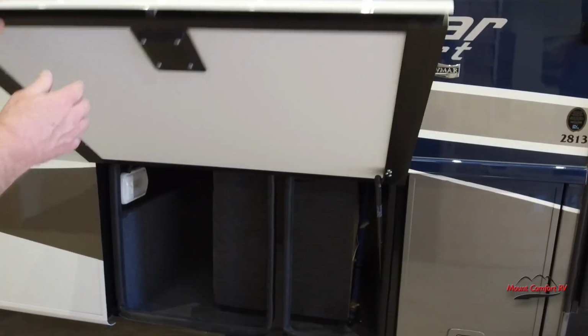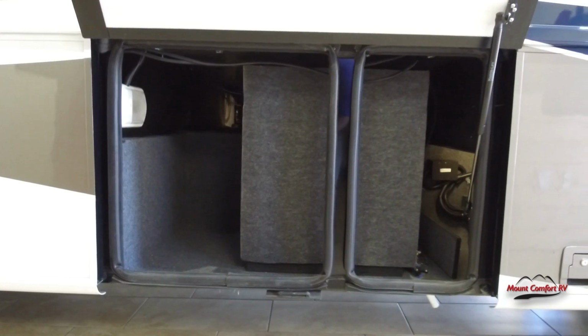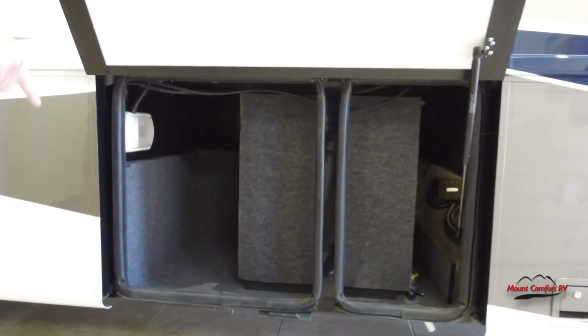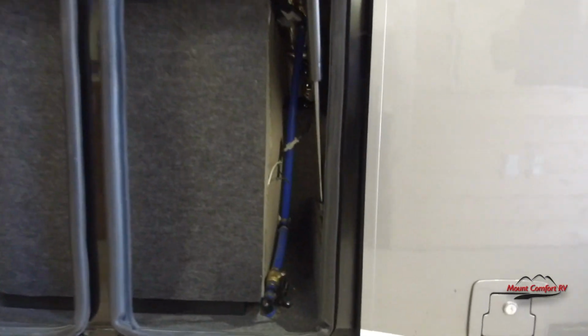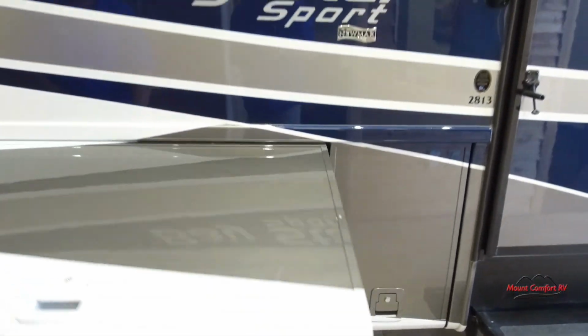All right, let's open this one up. Now again, 28 footer, so we had to encroach a little bit on some of our storage here. That's the fresh water tank. There's still good storage here behind it, and they made it super easy to get to your freshwater drain, which is not always the case on some coaches.